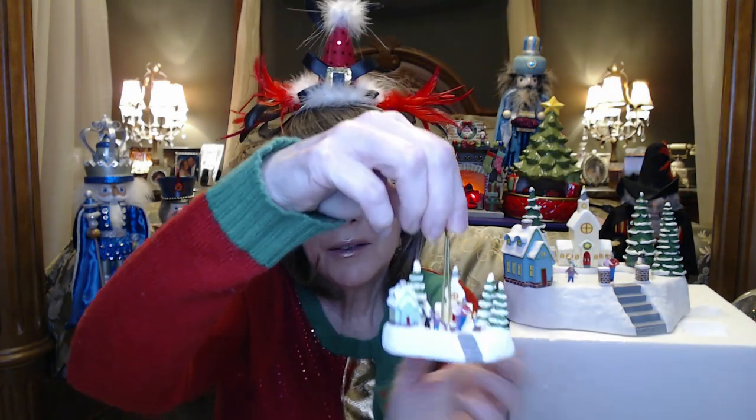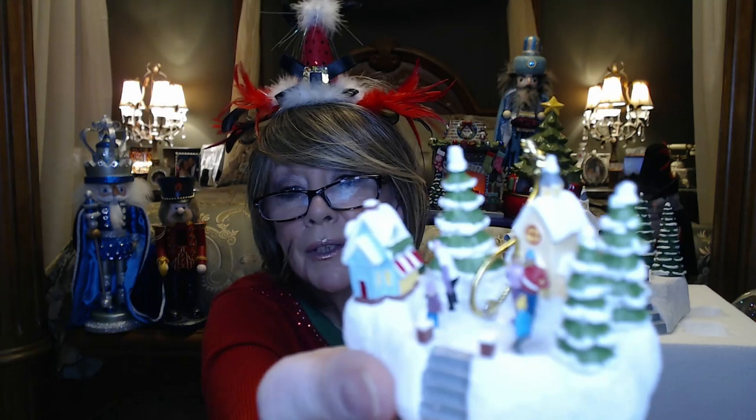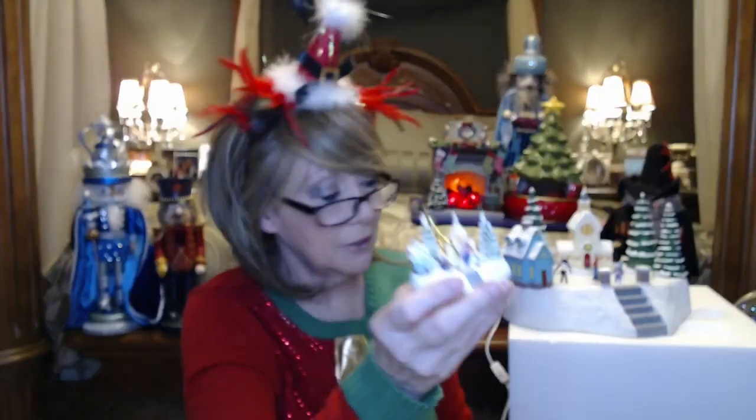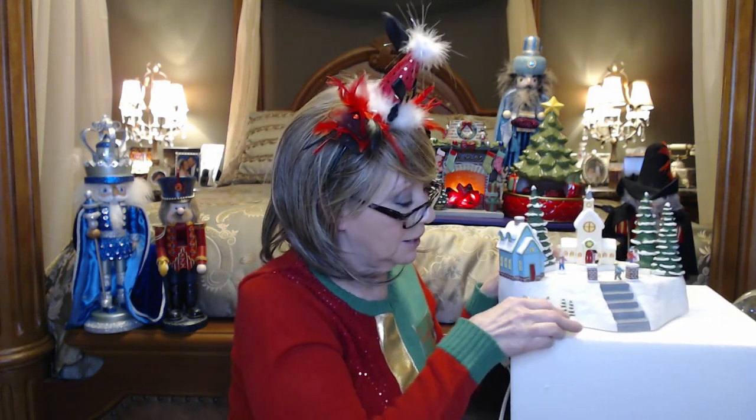But anyway, all the limited edition holiday warmers come with a miniature one with a little gold tassel so that you can hang it on your tree. And again, it's just like the big one. So we've got the same details with the bakery and the church and the trees and the skaters and the town center. It just makes it really fun to have another addition that you can put on your tree every year, or if you have a miniature tree somewhere too, maybe a little one on your dining room table or a coffee table. You can just add this to the miniature ornaments that you would put on that tree.